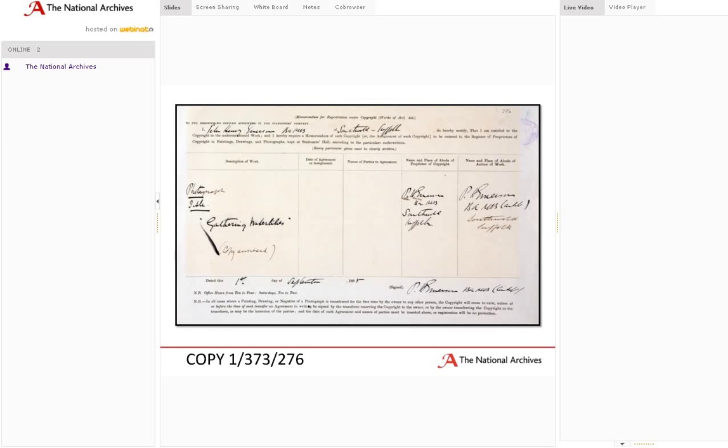The last two columns are for the name and address of the copyright proprietor and the author of the work respectively. Peter Henry Emerson is given in both cases, and at the bottom of the form are the date and signature of the copyright proprietor or of the agent acting on their behalf.